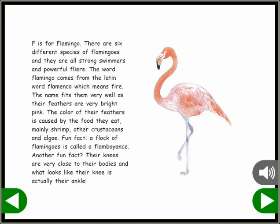Fun fact! A flock of flamingos is called a flamboyance. Another fun fact? Their knees are very close to their bodies, and what looks like their knee is actually their ankle.